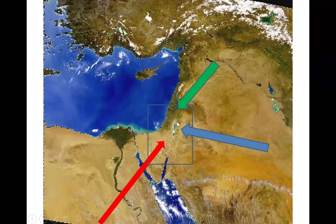And we should remember that it's not a one-way. It can be going from east to west, north and south. So it's a very crucial point in being a land bridge for many periods.